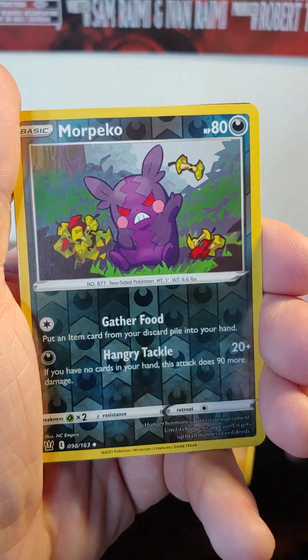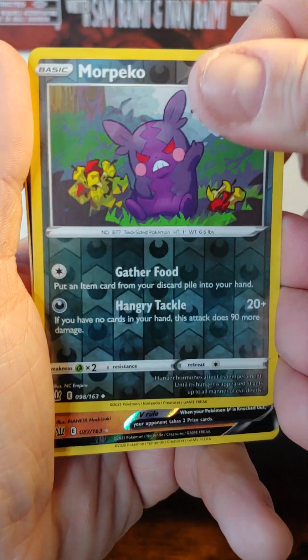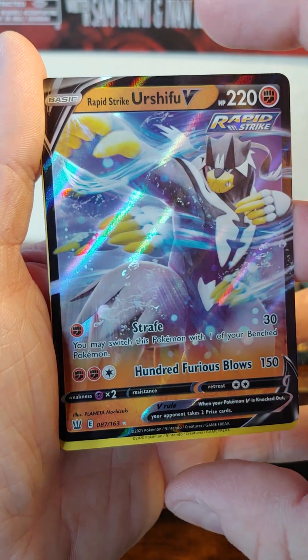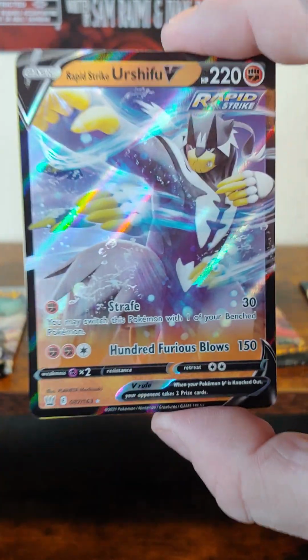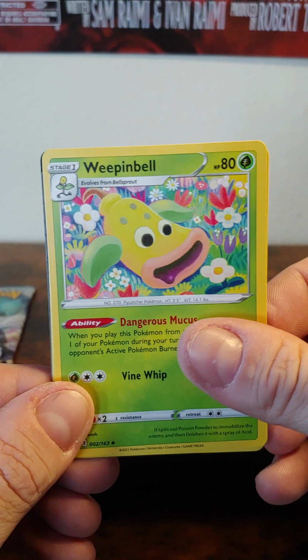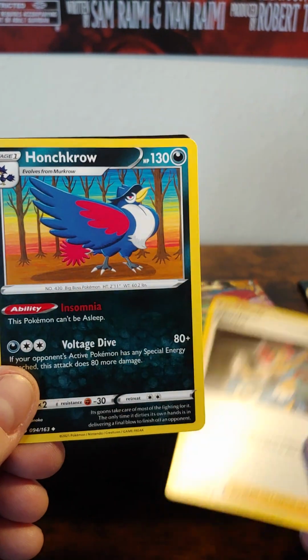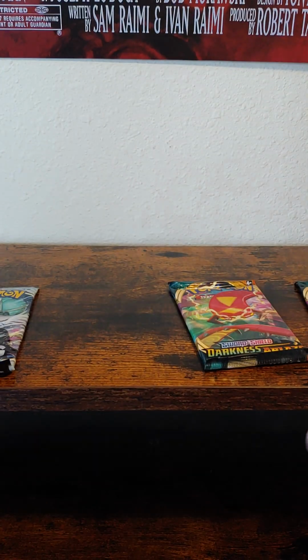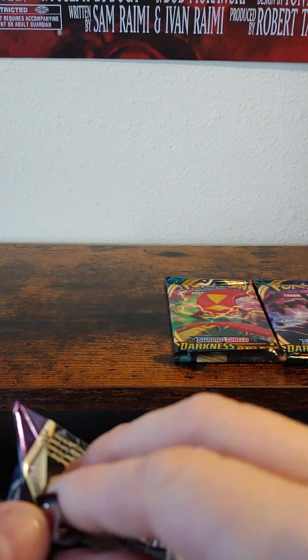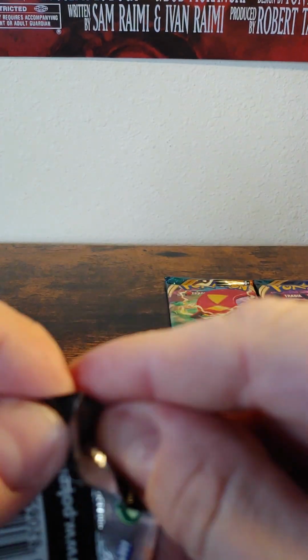Timber! My pickle! Hey! There we go! That's what we need. Rapid Strike V! All right. Put that in the pile. Throw that energy in the trash. Okay. Up next, we're doing Chilling Reign, and then the Darkness Ablaze.